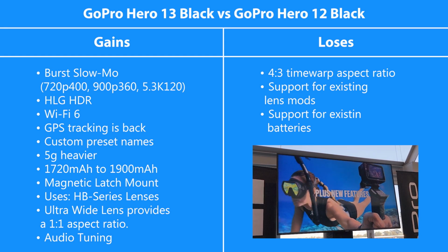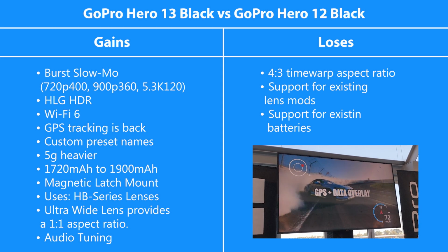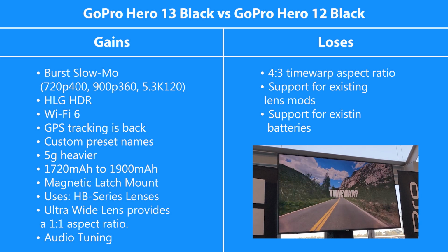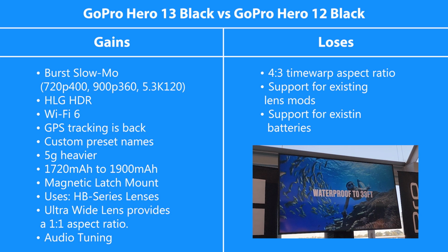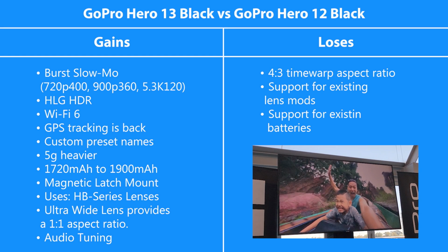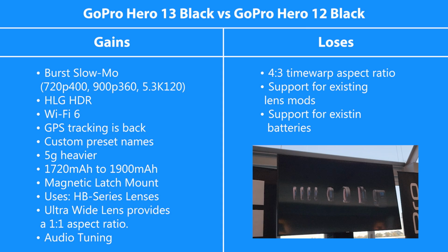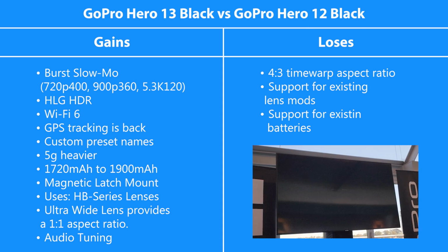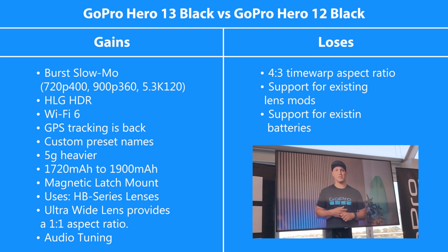Now, as well as HDR, you've now got in the 13 HLG HDR, and to my understanding, that's to do with the way things display on TV. So it's not necessarily that useful for most consumers. We've upgraded from Wi-Fi 5 to Wi-Fi 6, which is obviously great. Wi-Fi 7 is probably where it should have been. GPS tracking is back, which I know is going to make a lot of people happy. You can now customize the preset names, so very, very little UI tweak there, but you can now call your favorite custom video mode Bob if you want to. The new GoPro Hero 13 is 5 grams heavier, so it's marginally heavier.